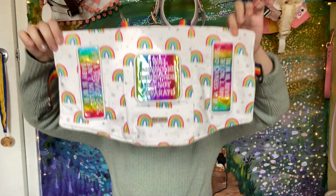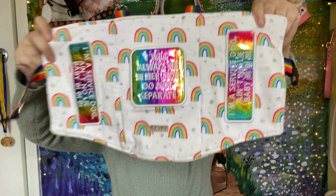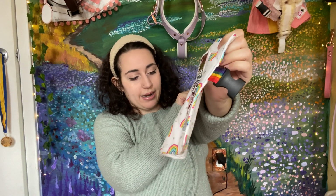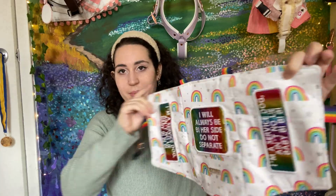The next thing we have, oh my gosh, there's so many things. I have several capes that I want to show, which are things that you would clip to a Y front or anything like that. This is one of ours. That is, again, one of our Pride sets. It says, I will always be by her side. Do not separate. And I am a service dog. Ain't no lie, baby. Bye, bye, bye.